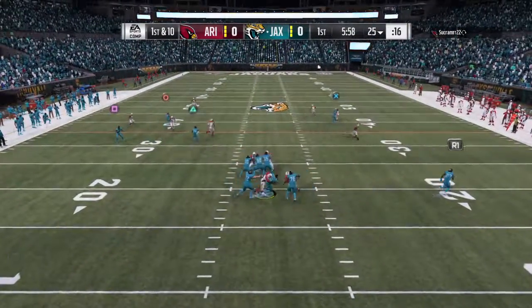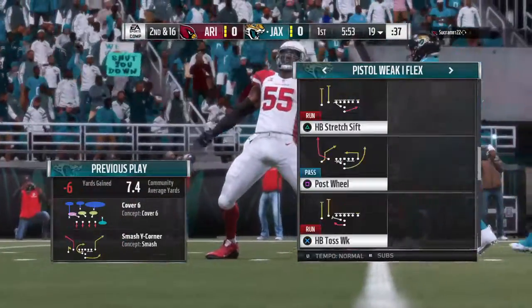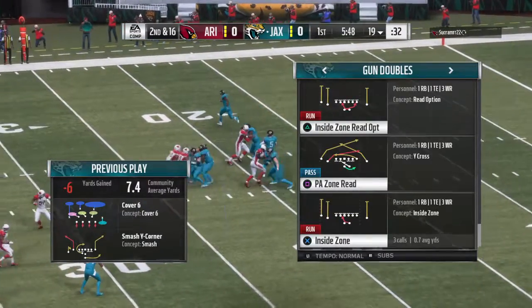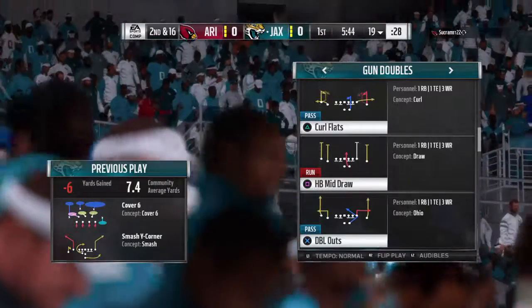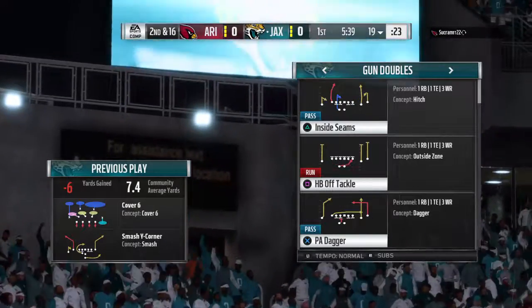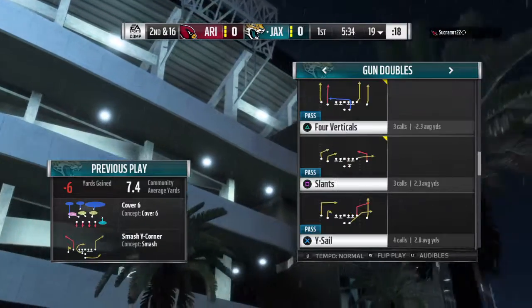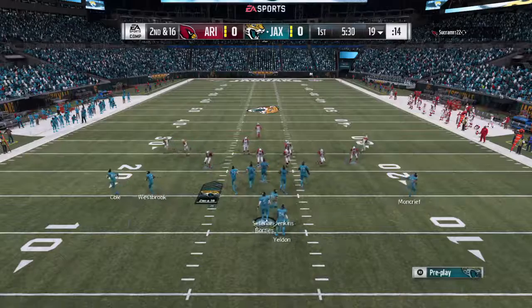Throwing on first down is Bortles. Pressure comes and the Cardinals bring him down. Chandler Jones in there to sack him for a loss of 6. And so much for that great field position to start the game. Now they're way behind the sticks. Can't wait to see what their second down call is going to look like now. Work to be done here on 2nd and 16 after the sack.